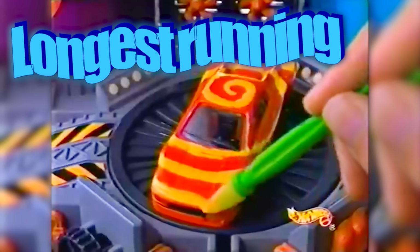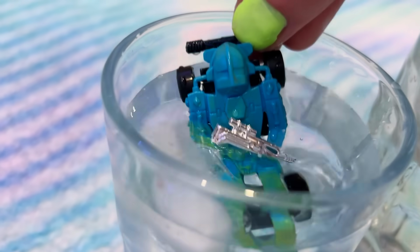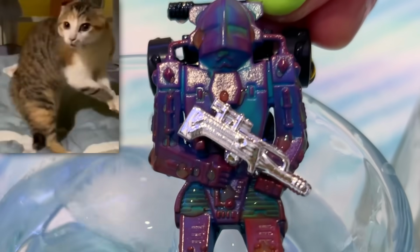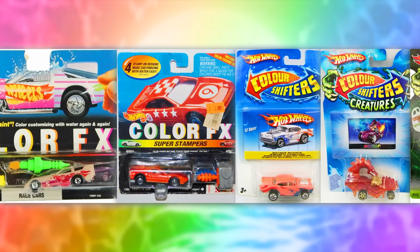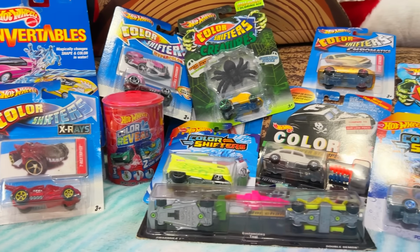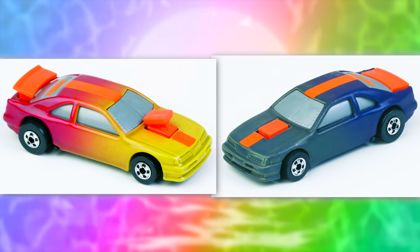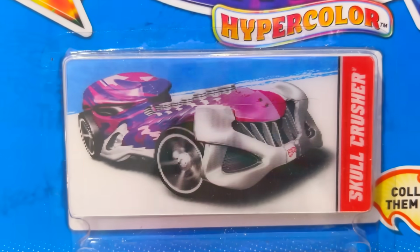and longest-running gimmick series they've ever produced are the color-changing Hot Wheels. Toy cars that can literally change colors like magic. And during the rise and fall and rise again of these color-changing cars, there's been many different series and offshoots as it developed into what it is today, such as various track sets, cars that can change color and shape in water, or even gimmicks on the packaging itself.